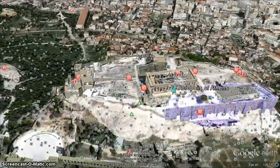Let's go ahead and do some elevation comparisons. If we go down to the city, or to the town, we see the elevation is about 230. But when we go back to the Acropolis, or the Parthenon, we see that the elevation is 520. There's a big difference. There's like a 200 feet difference.